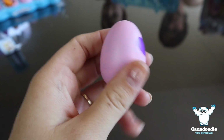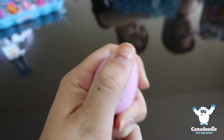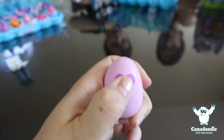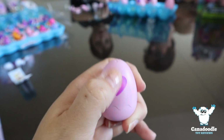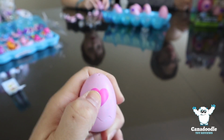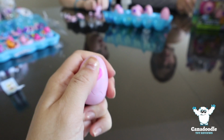Mommy's gonna open this one. I think it's from the river or the ocean. We're gonna find out. Let's get that purple heart paint so we can open it. Hudson's opening from blue, which is the river. Light blue. Oh. Daddy's red. Is it gonna be in there?